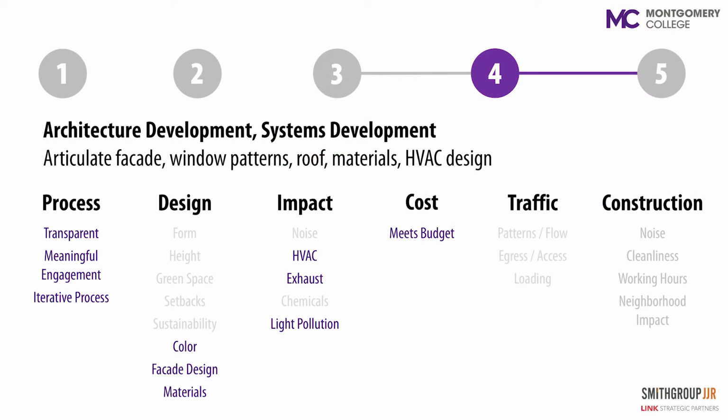And then in the fourth stage, again, we're starting to get more realistic, more building-like. So we will begin to talk about color, materials proposed for the exterior of the building, windows, fenestration, which is a term that we use for how the building is articulated with windows and openings. And throughout the whole process, we'll be looking at how the proposed designs relate to the budget. And that's just an important part of every aspect of this.